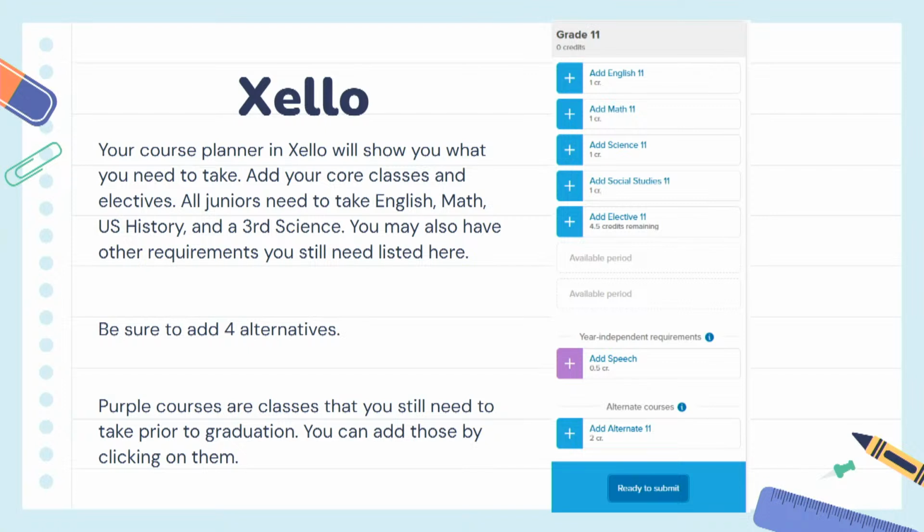And then make sure you add your 4 alternatives. Choose your alternatives wisely. There's a good chance you might be in an alternative, so don't just pick random things and not put any thought into it, because again, the odds that you end up in at least one of them is quite possible.